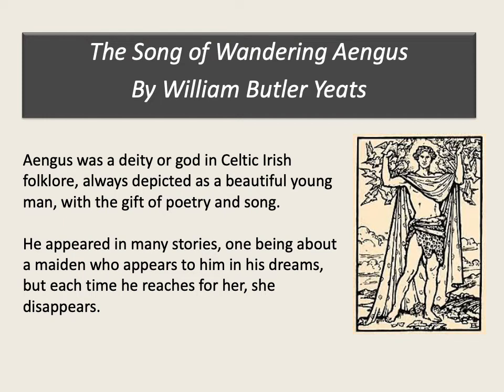Here's the revelation of the poem's title, The Song of Wandering Aengus by William Butler Yeats. Now, Aengus was a deity or god in Celtic Irish folklore. Yeats was an Irish poet, very proud of his roots, and he believed these folklore stories carried a deep wisdom with them. Aengus appeared in many stories. One of the most famous being about a maiden, like this poem, who appears to him in his dreams, not in the forest, but each time he reaches for her, she disappears away from him.